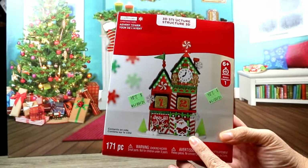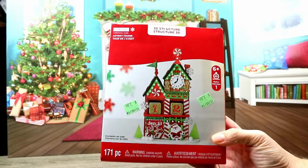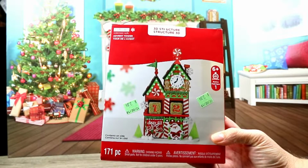All right, so I'm going to go ahead and cut this off and unbox this, and then I'm going to lay all the stuff out to make sure I have all the pieces. All right, I'll be right back.